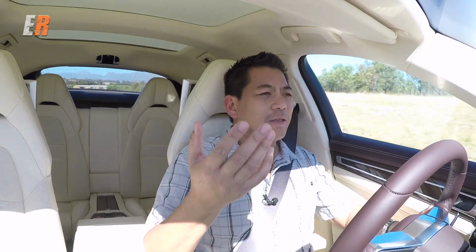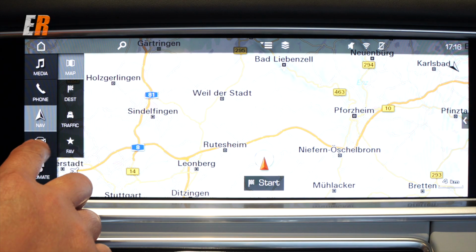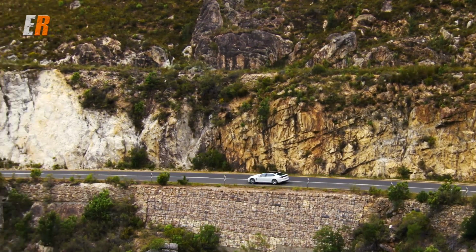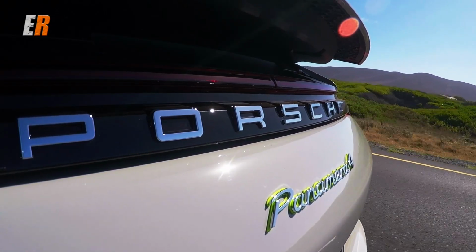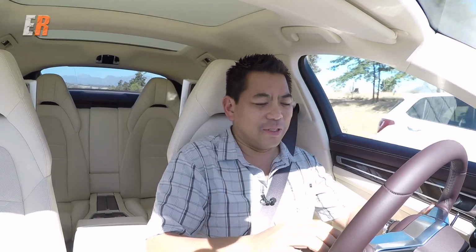And if you wanted a little bit more sportiness, you can turn that dial into Sport mode or Sport Plus. You could adjust that suspension. You could carve some canyons. It's great to drive in the city. It's very easy. Visibility is excellent. The backup cameras are just fabulous. And then, of course, you just gotta love the electrical system. This car is just so high tech.